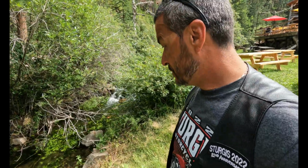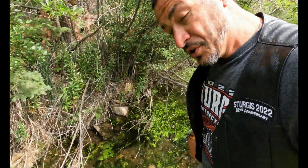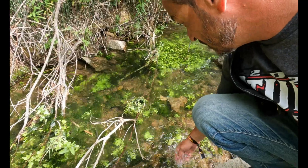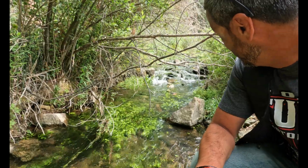All right, so this may be the stupid New Yorker in me, but this water is just so awesome looking and so clean. I just want to say that I drank from a river out in South Dakota, what I assume is a fresh river. Hopefully there's no giardia or anything like that, or any kind of foot fungus from whoever's standing in the river further up.